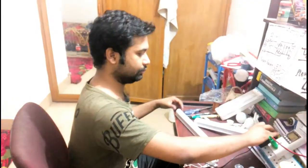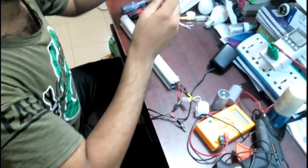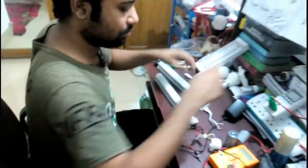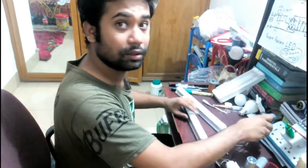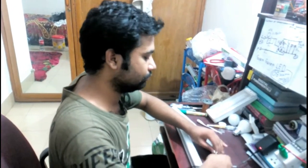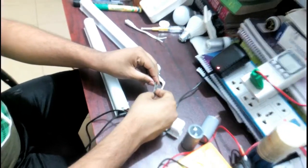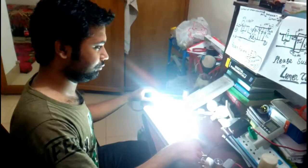And this is the market solar tube light from market. Okay. This is from market. And see its brightness. It's lower than mine. It is much lower.